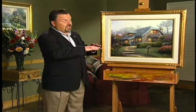This is an effect in my paintings that I call the luminous effect, and it's something I've been working on now for 25 years or more, trying to find ways to use layers of paint and glazes to capture that glow.